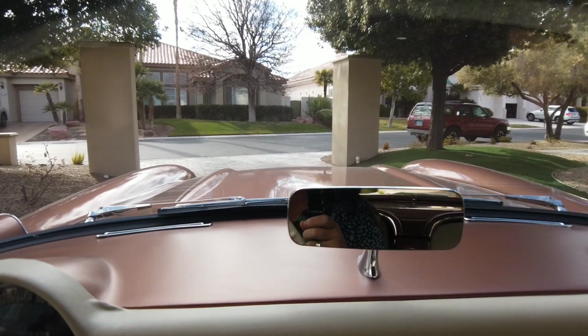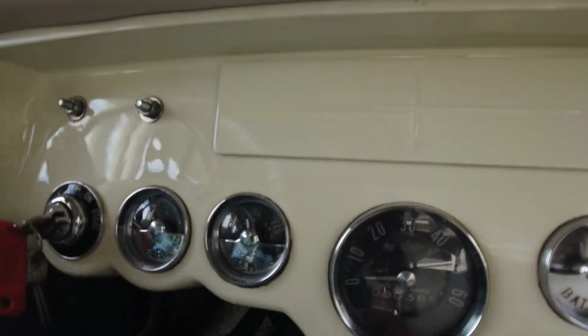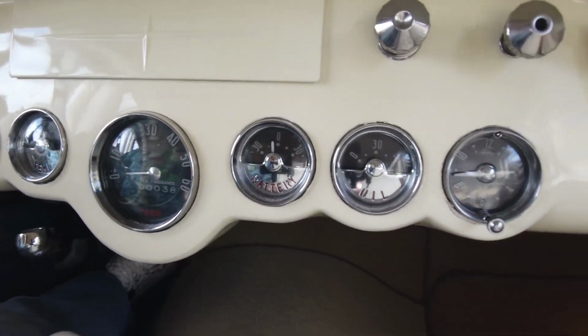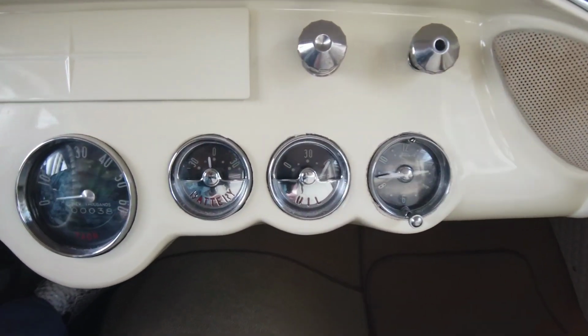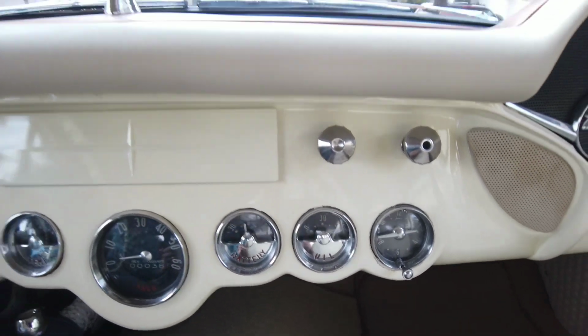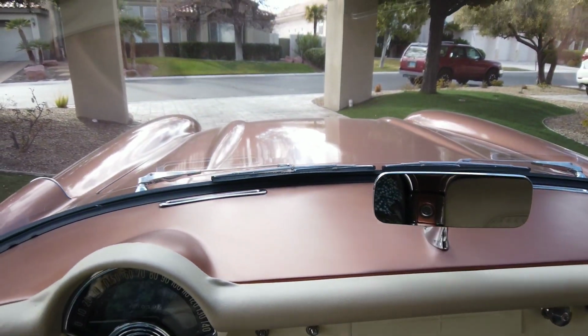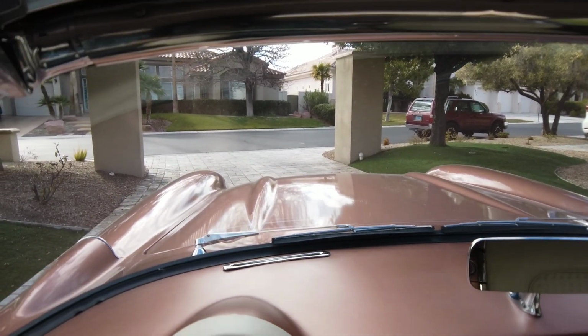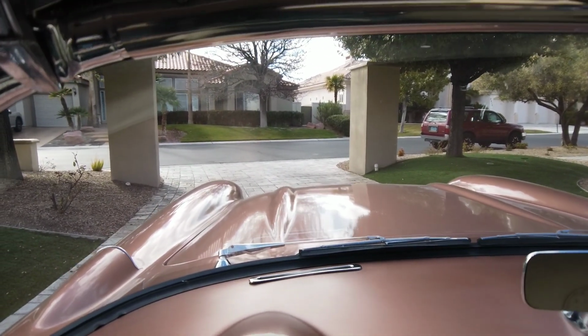I don't think the fuel gauge works. The other gauges might work. Looks like the temperature gauge does work. But the interior is absolutely gorgeous and all brand new in here. So let's take this thing for a spin.